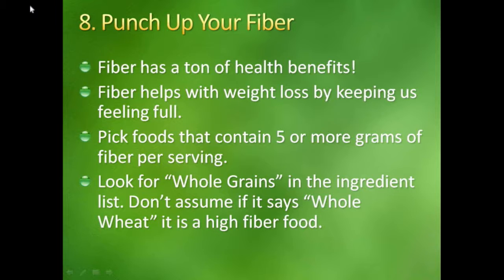Now you can look at bread. You can pick up that Roman Meal bread, that orange bag of wheat bread. If you pick it up and look, it's got 1 gram of fiber per slice. So you think, oh, I'm doing really good, I'm eating wheat bread. When you pick up a loaf of white bread, the same thing, flip it over and look, it's got 1 gram of fiber as well. So you've done nothing to improve your fiber intake. It's not a better bread.